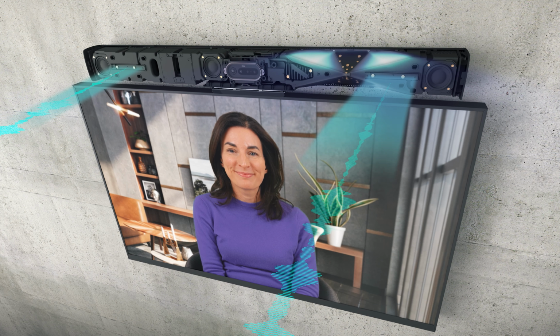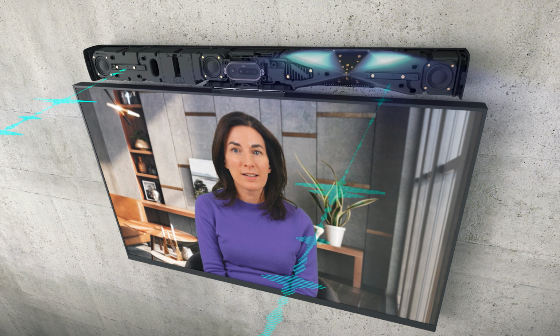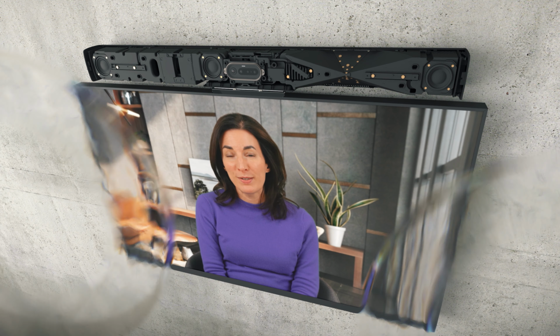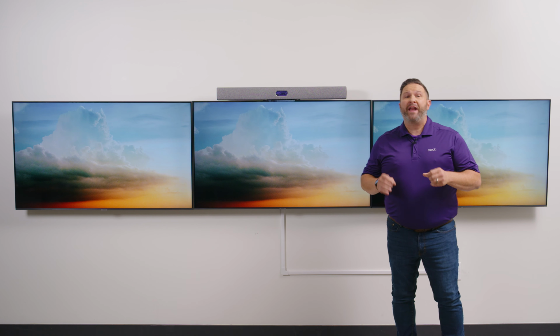NeatBar Pro features an updated audio system which includes 16 individual microphones in 2 arrays to provide audio coverage of individuals in larger meeting spaces, as well as ample audio output from the built-in speakers for the participants in the meeting space. If you're looking to video enable your larger meeting spaces, NeatBar Pro makes it easier and more affordable than ever.